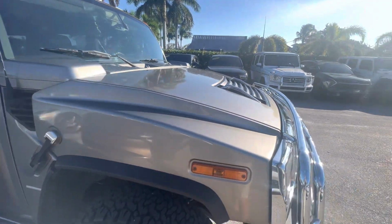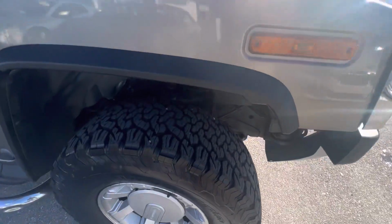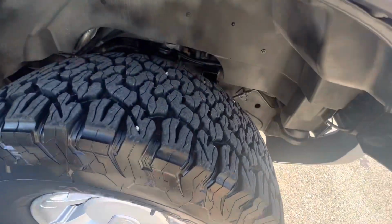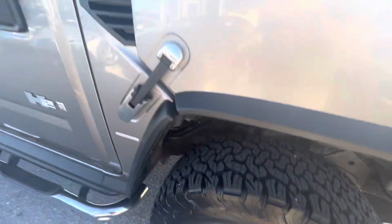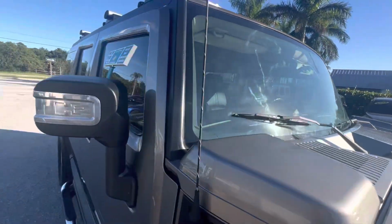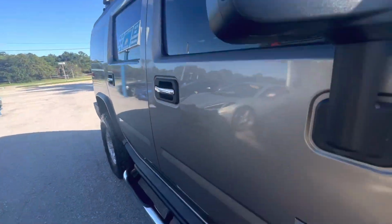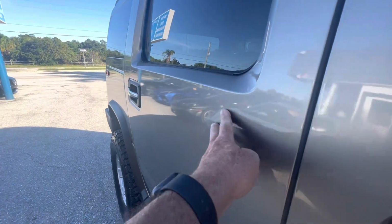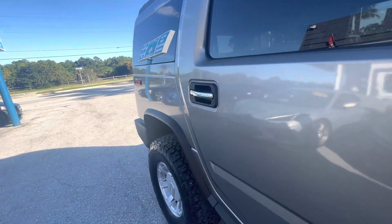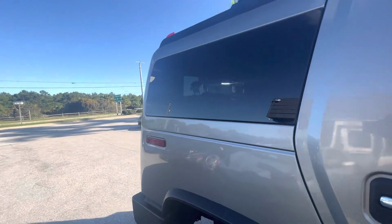So, all right, here you go. Passenger side, front wheel, tire, brand new. All right, this wheel looks perfect. No curb rash on it. All right, going down the side. So this thing had to have been kept in a garage. I mean, it's really glossy paint. Really good clear coat on this thing.